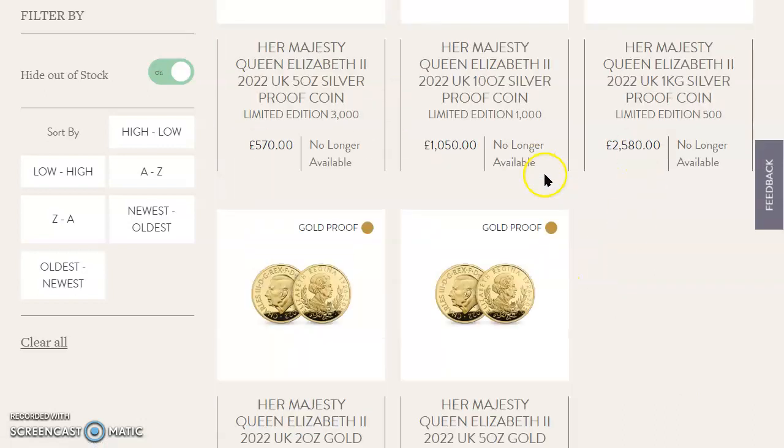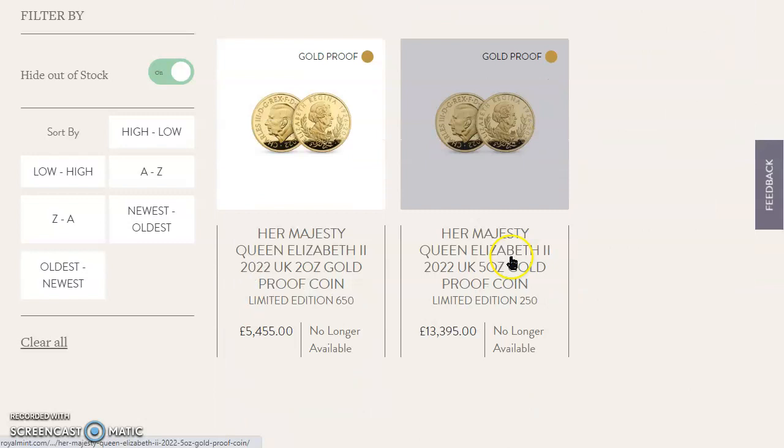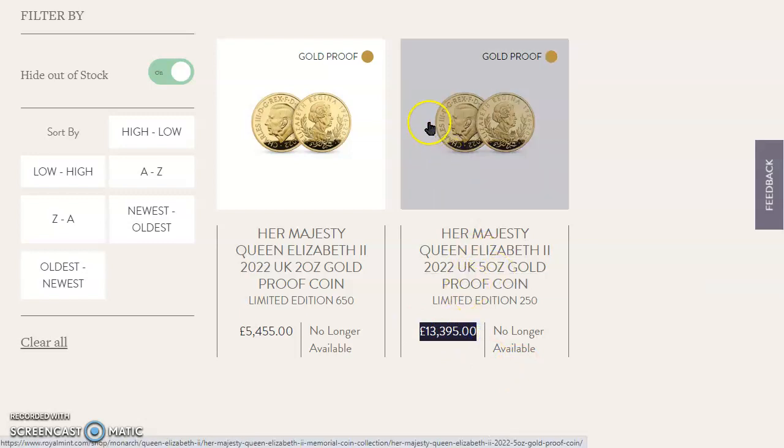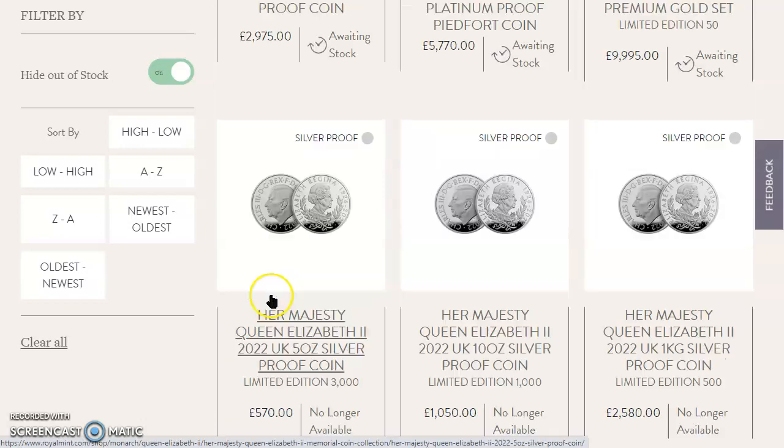So these five are no longer available, but they probably will be commanding the highest dollar on the resale market, I would imagine. No longer available, no longer available. 13,395 pounds. Pounds, baby. That's 5 ounces of gold and a proof coin. So that's the first one featuring King Charles III.